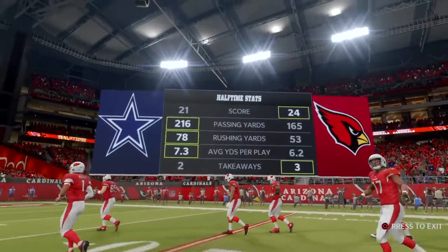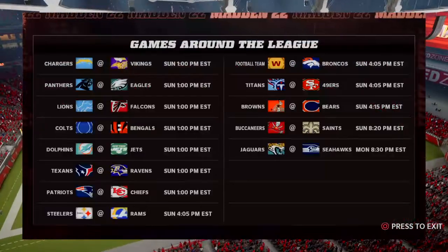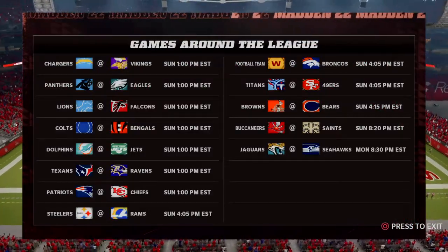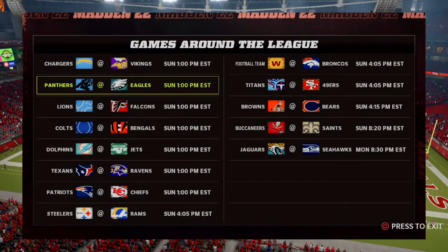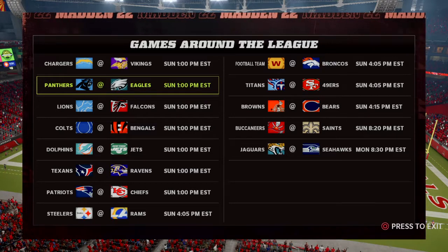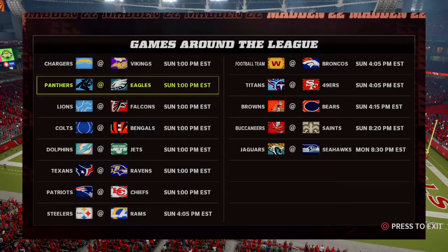Here's Jonathan Coachman at the Halftime Report. All right, guys, thanks very much. We'll get back with you shortly. But first, let's take a look at what's coming up this weekend around the NFL. Some great games still to come. And I think we highlighted one of the better ones right there as they'll take on the visiting Carolina Panthers.